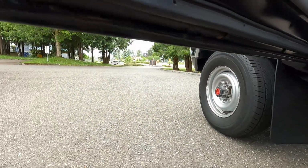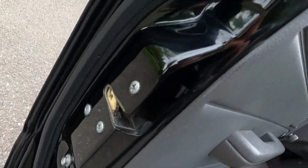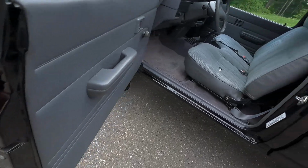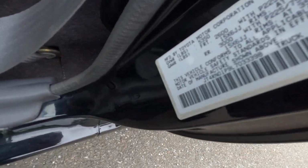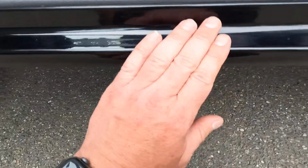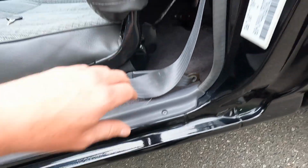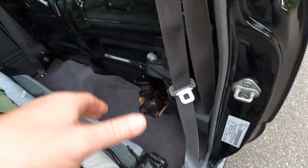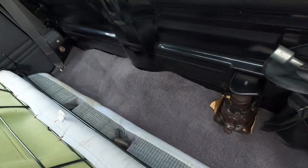Look through the door jambs. Decal. The paint is just beautiful. Get your VIN decal there. And again, on this rocker, the only wear you have is right there. It's just unbelievable. Jack and all the toolkit has never been messed with. And even the carpet is squeaky clean back here.